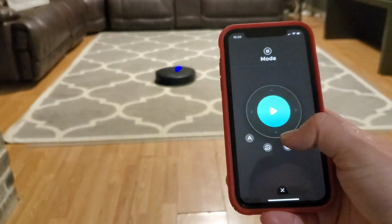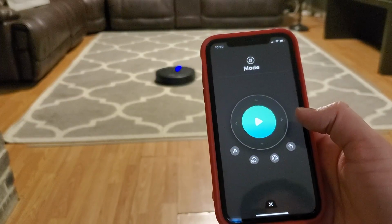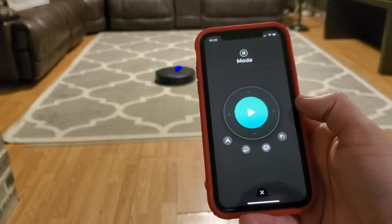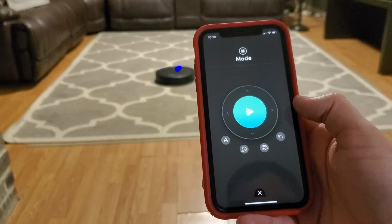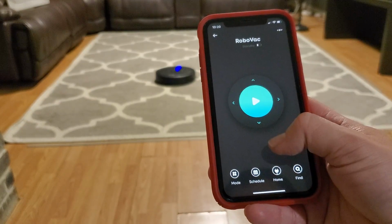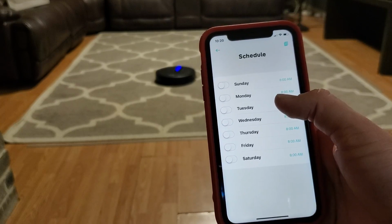Now you go to the modes here, it pops up all the modes. Just like on the remote control, you've got charge. You have auto clean, edge clean, spot clean, and quick clean. So you're 4 different modes that will allow you to tell your RoboVac to start cleaning. Hit the X, go back. You can go to schedule. In schedule, you can set it up for a certain time that you would like it to clean.